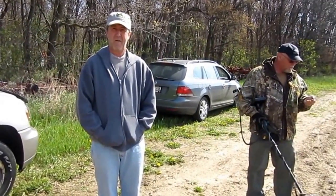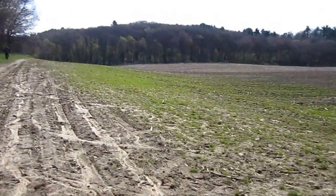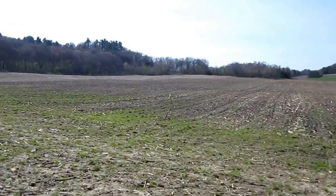We're down in the Indian mounds. Silver Mounds. Okay. So we'll photograph this as we go, as you can see, and if we find anything, we'll get back to you.